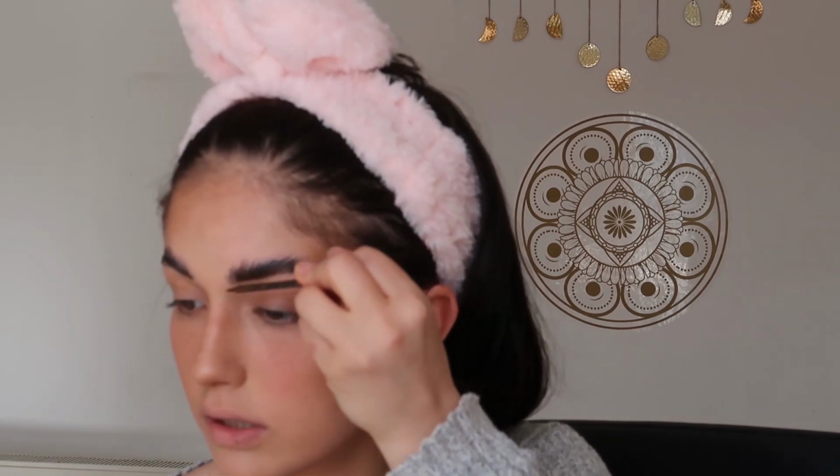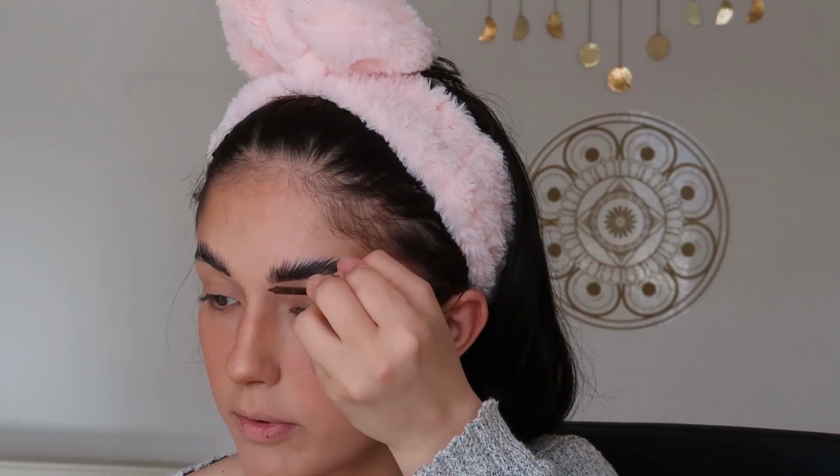So what I mainly do is I go from the bottom and I try to do a line from the bottom, but I don't do an actual line and then go up. I kind of do it in hair pieces.